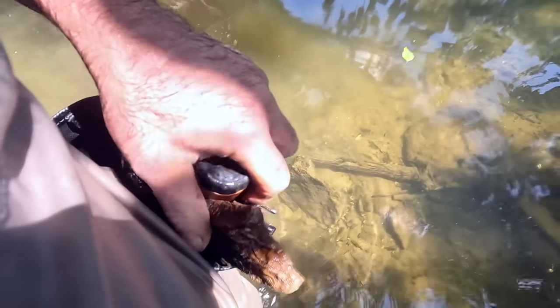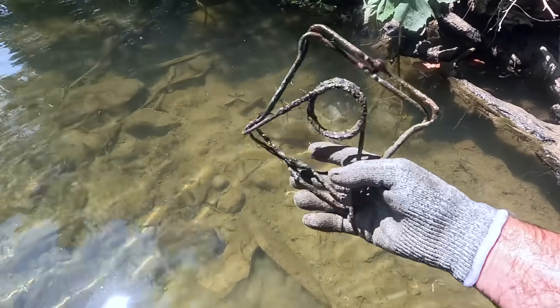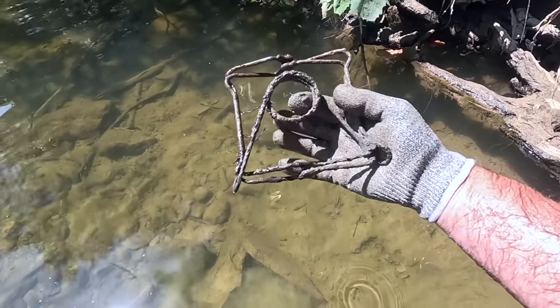Nothing else that'll weigh me down a little bit so I don't float so much. Not that I'm really going underwater that much anymore. So I haven't found one of these in a while. You know what it is? This is ye old muskrat trap.